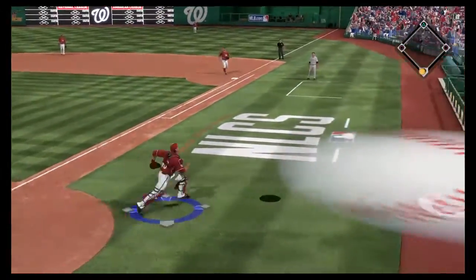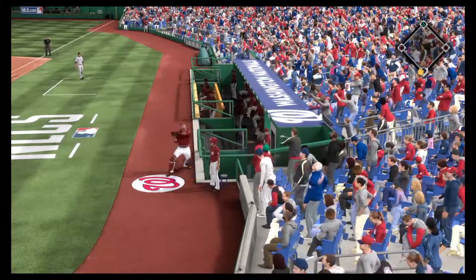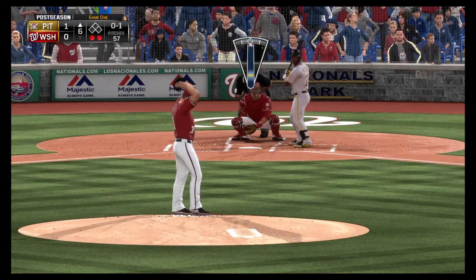Now he lifts a high pop-up, drifting into foul territory on the right side. And no, they can't get there. Bases are empty here with 2 men out.